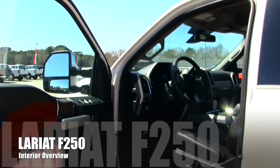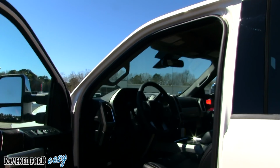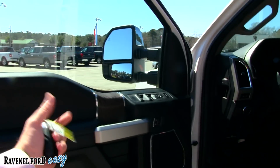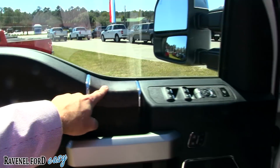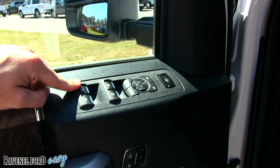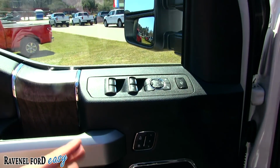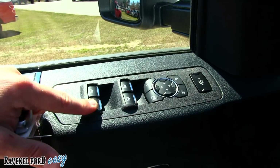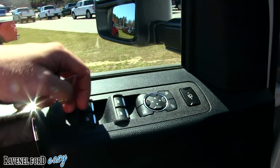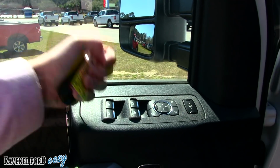All right, everybody, so again, this is our Lariat FX4. Platinum is next door there, and we'll look at that in just a moment. First off, on your Ford truck, you're going to get leather right here on your armrest, wood trim, power windows, power door locks, power mirrors, memory seats, all that good stuff. You also have one-touch settings on your windows on all four, basically meaning one click up, one click down, rolls the window up and down. You don't have to sit there and hold it all day long, okay?